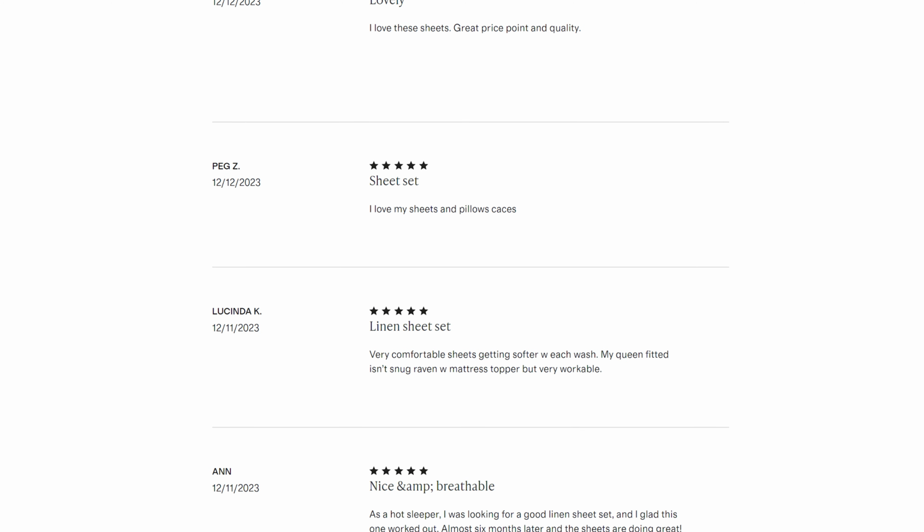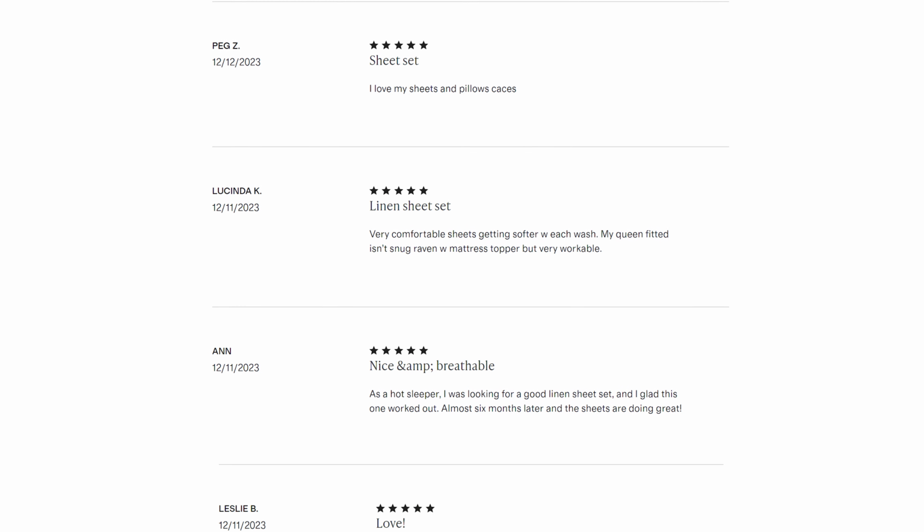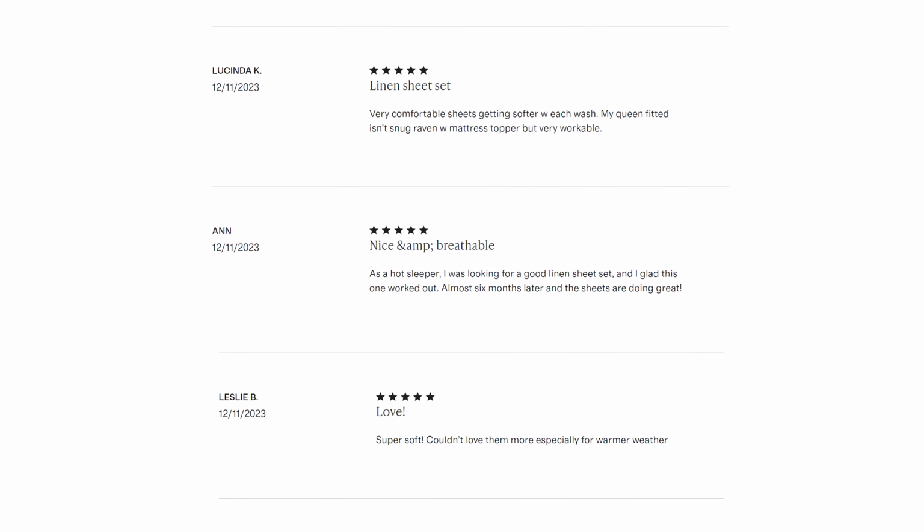But I do want to give them the benefit of the doubt because looking at the reviews for these sheets, it seems like a lot of people really like them, and even my husband liked them, which was kind of surprising because he used to always hate our old linen sheets, but these, he said he liked them.